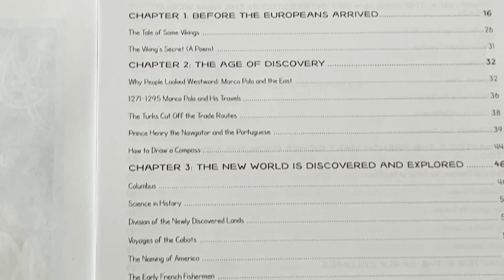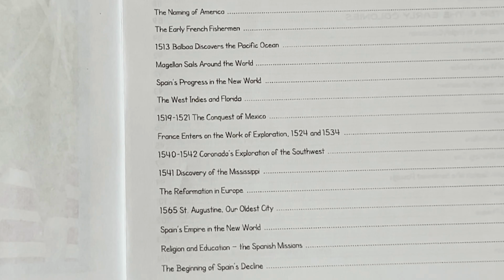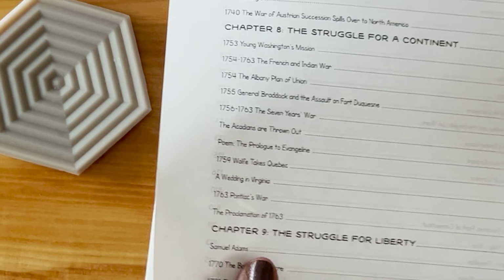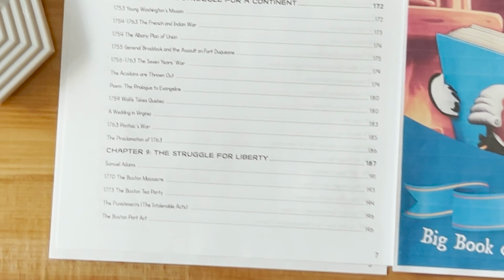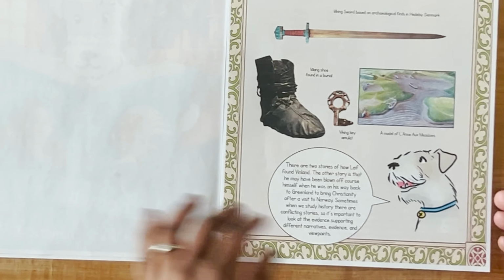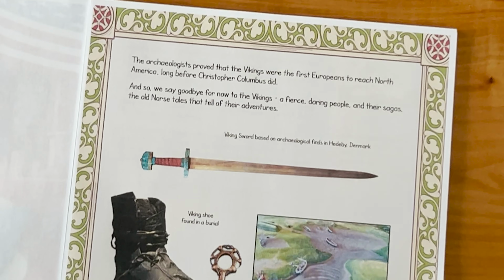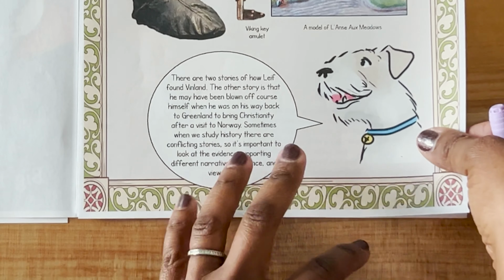This curriculum does have a table of contents. The table of contents is for the textbook, not the curriculum. It gives you an idea of what to expect. Let's dive into the actual text and look at how vibrant and beautiful the colors are. I want you to pay close attention to Beowulf because he appears all through the textbook with all sorts of tidbits of fun and factual information.